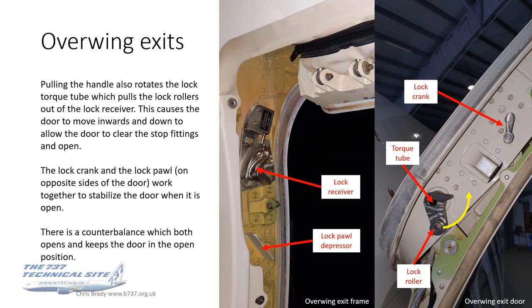If I had a diagram or a photo of this, you know, the door stripped away, I would show it to you and you would get it. But I think for the level of information we need, this is probably sufficient. Also worth bearing in mind, there's a counterbalance in the door which both opens the door for us and keeps the door in the open position. So it's actually a really, really well designed door. I'm a big fan of it.